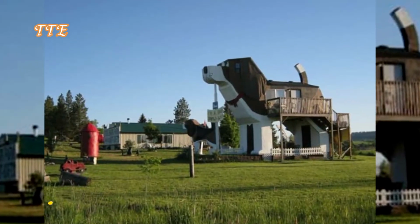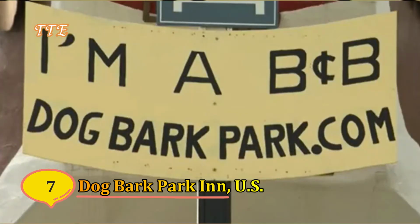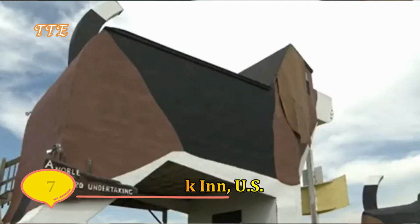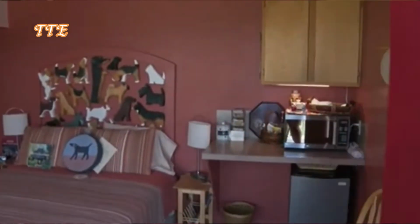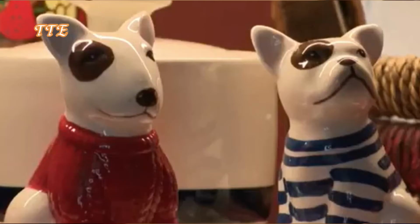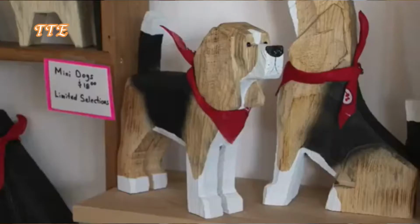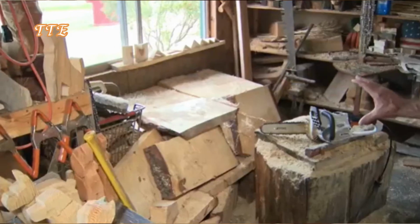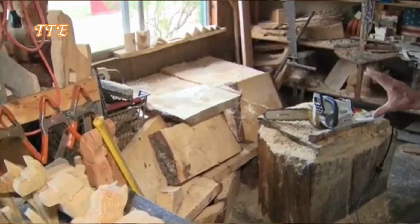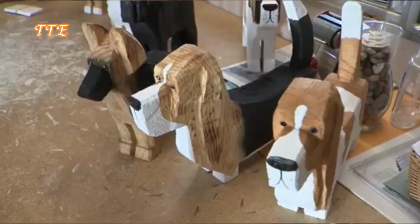Number 7. Dog Park Inn, U.S. Located along Highway 95 in Cottonwood, Idaho, the Dog Park Inn is a 2-bedroom bed and breakfast with an odd design. The whole building is shaped like a giant beagle, who has gained the name Sweet Willie. The owners refer to its design style as barkitecture.